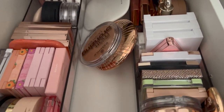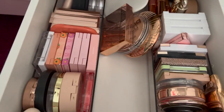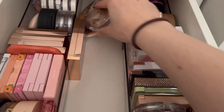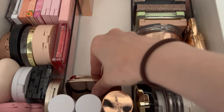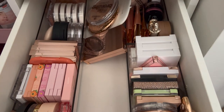And then my Patrick Ta cream and powder duo. Maybe put it just like that. That looks a little weird, doesn't it? Maybe. Okay, maybe I should do the smaller ones first. My mind is all over the place. Maybe, let's see, will this fit like this? Or should I put them like this? That doesn't fit like this. Okay, so it has to be kind of up. Anyway, okay, I'll figure that out in a sec.